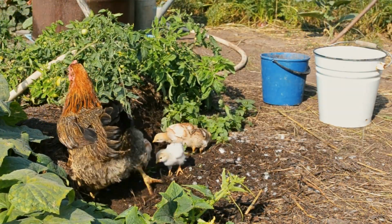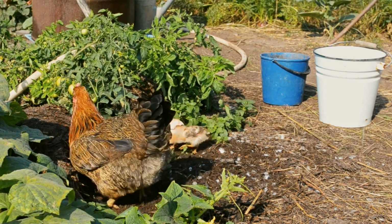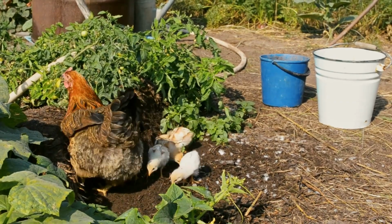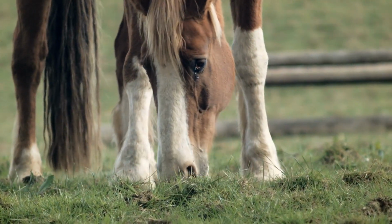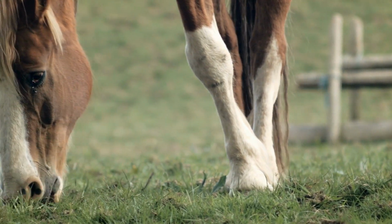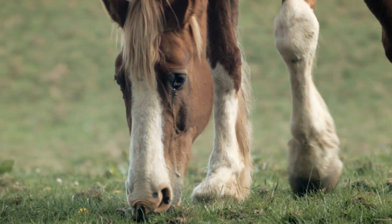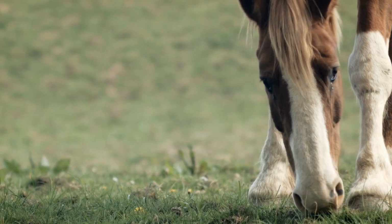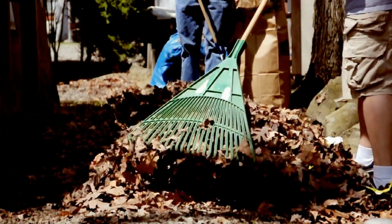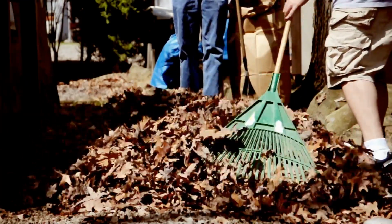Compost tumblers are beneficial for small-scale composting, as they help speed up the decomposition process and provide convenient management of compost materials. 5. Sheet or pit composting. Sheet composting, also known as lasagna composting or sheet mulching, involves layering organic materials directly on the soil surface. This method creates compost in place and improves soil fertility gradually.